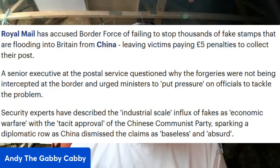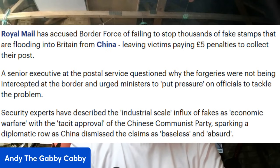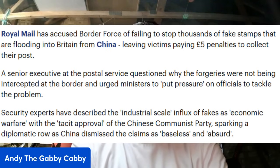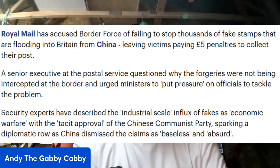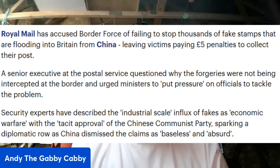Now, I have big questions about this. I mean, you can see here, Royal Mail has accused them of failing to stop thousands of fake stamps that are flooding into Britain from China, leaving victims with the £5 penalties. A senior executive at the post office questioned why the forgeries were not being intercepted at the border and urged ministers to put pressure on officials to tackle the problem. Security experts have described the industrial scale influx of fakes as economic warfare, with the tacit approval of the Chinese Communist Party, sparking a diplomatic row as China dismissed the claims as baseless and absurd.